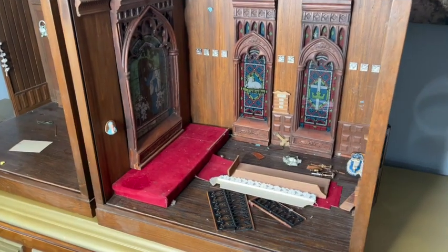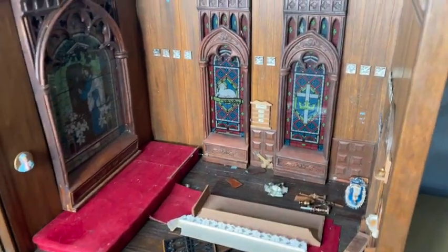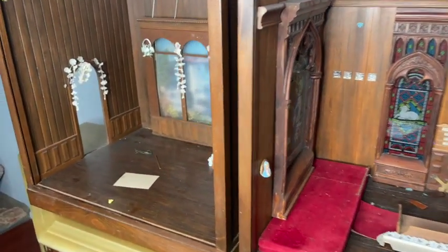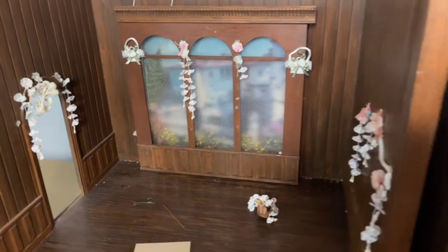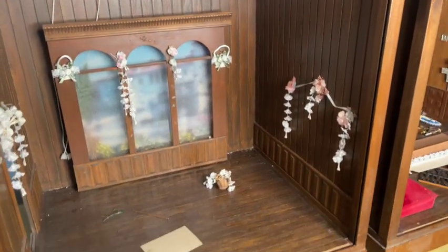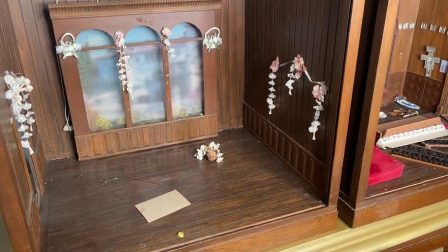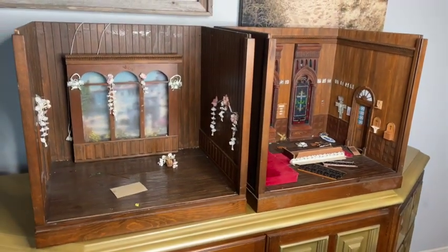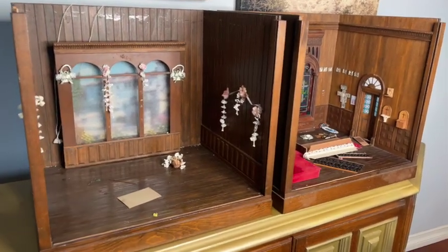So this is the exceptional haul that I want to show you. I found these amazing solid wood room boxes that somebody made. Now there looks like there's a reception hall here and also a church. Both are in quite a disarray, but it isn't something that couldn't totally be renewed, which we're going to do today. I absolutely love them.